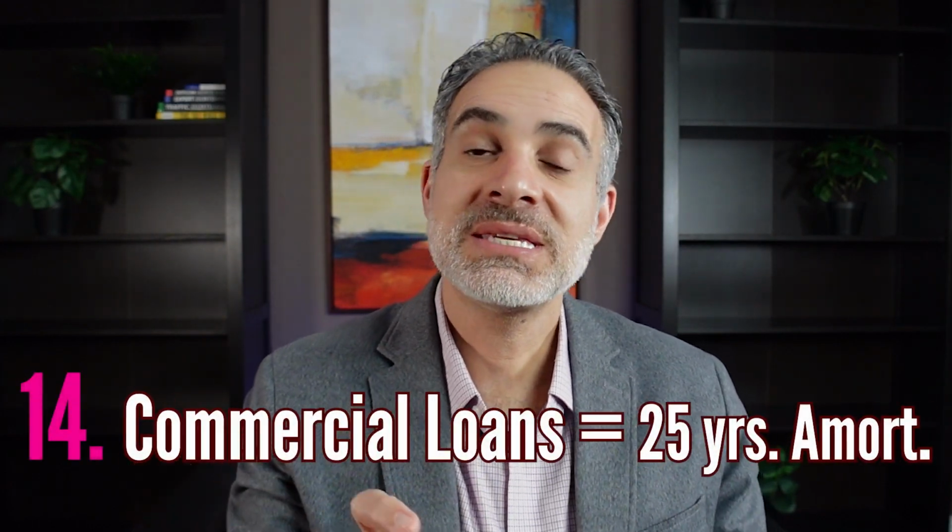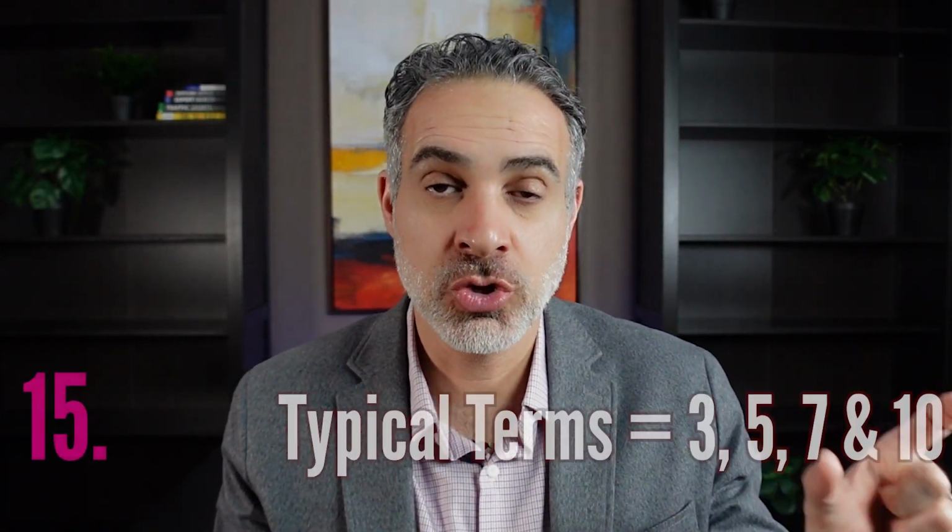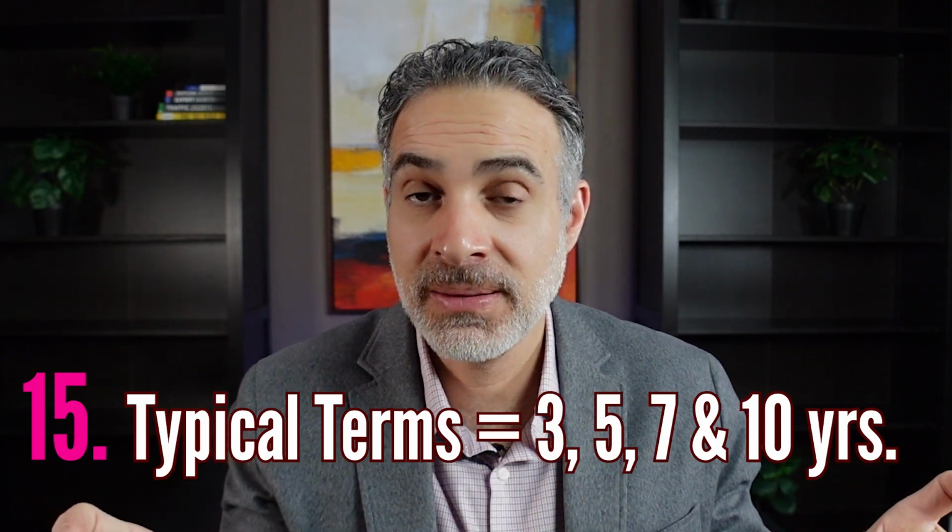The downside to a commercial loan is that in most cases, it's amortized over a shorter period of time. Unlike residential or multifamily, it's not 30, typically it's 25 years, which means that you pay off sooner, which is great, but the payment is higher. It's also not fixed for 30 years, it's typically amortized. It could be amortized over 30 years, 20 years or 25 years, whatever it is, right? But the terms are typically shorter, like 3, 5, 7, 10, in some cases 15, not very typical.